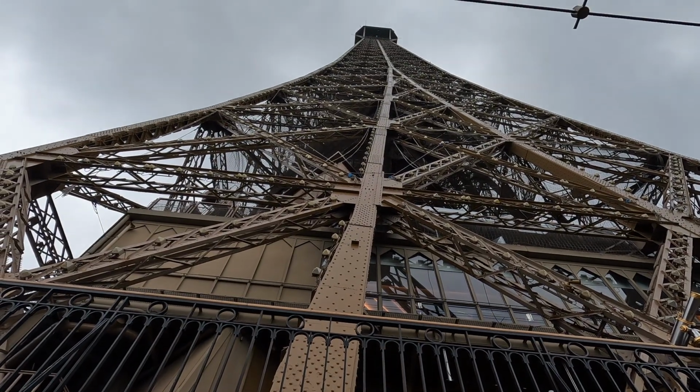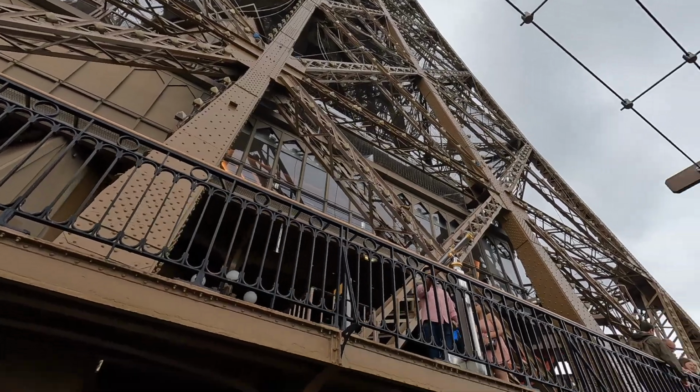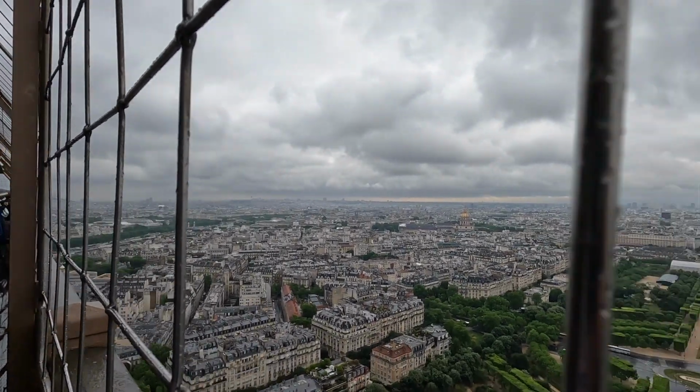The Eiffel Tower climb is definitely something that I would recommend. It's relatively cheap, 10, 12 bucks a person. Just go up to the second floor. I think it's a little bit more to go up to the very top.